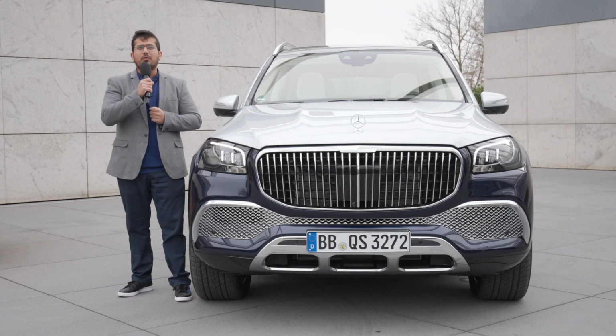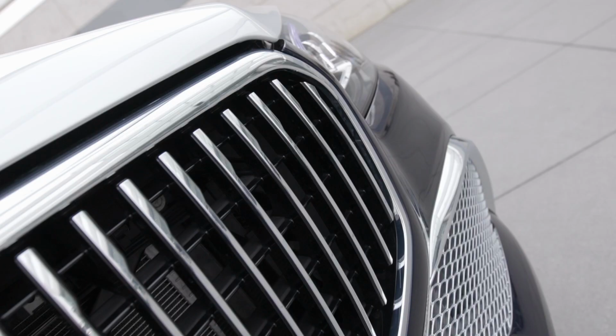On today's episode, we're going to be taking a close look at the new Mercedes-Maybach GLS 600.